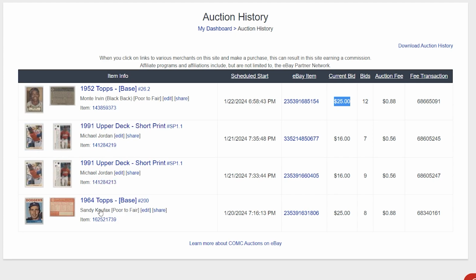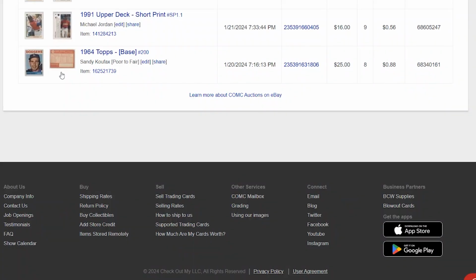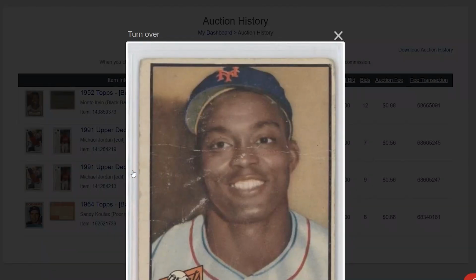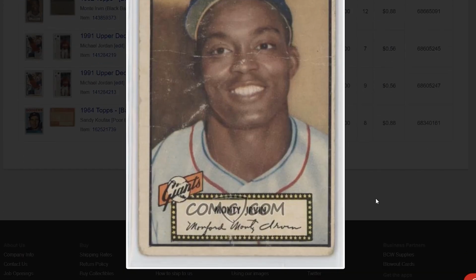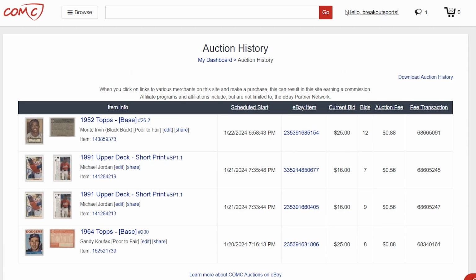So, pretty happy with that. Michael Jordans, I picked these up both under $10, $16 a piece. And then the Sandy Koufax I brought to the site, but it's not a good Koufax. You can see, like, probably 1.5-ish, not that great. And this is Monty Irvin, by the way, 1.15, crease over here, multiple creases, rounded corners. Not a good card, but turned some profit on there, so that's what you got to be happy with.